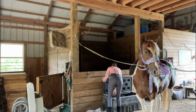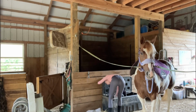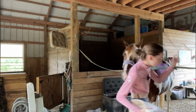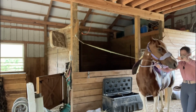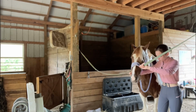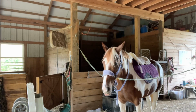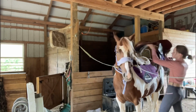So we're gonna do a little modification with a half pad. I'm gonna put on this little half pad for her. This is my favorite. Oh, sorry, chick. I'm gonna put that on. Step up. Good girl. I'm so excited for today's ride because we had a really good ride yesterday. Maybe the day before yesterday.